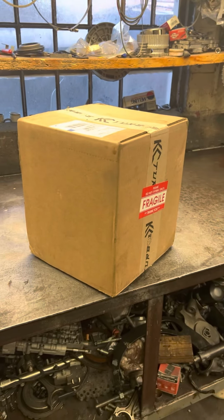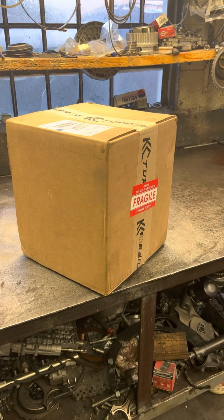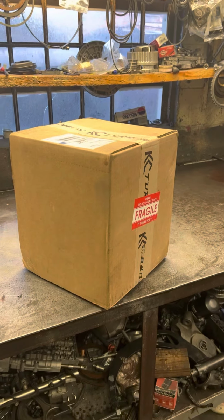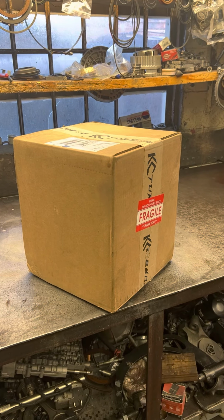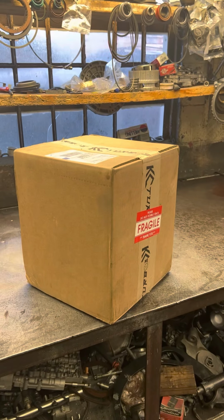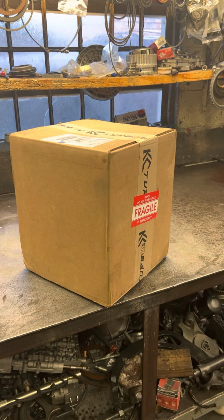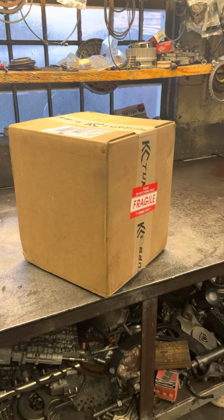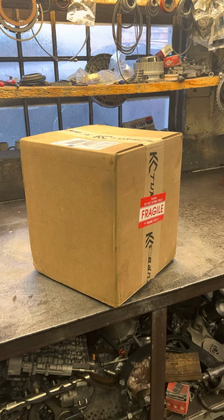This is what I got today in the mail. It's a Ford F-350 single wheel, year 2000. My truck runs good, but lately it's having a hard time starting in the mornings. It's blowing white smoke and feels like it's losing power. So I know it's time to do some work on this truck.